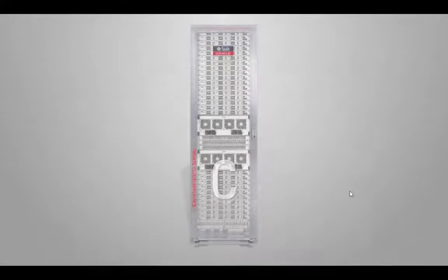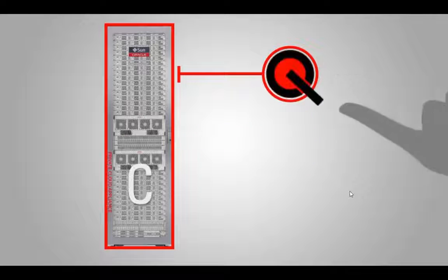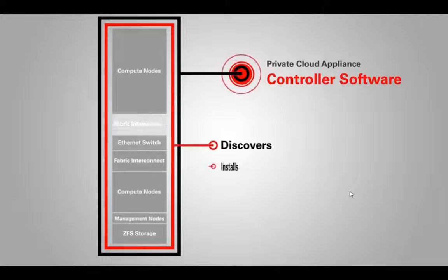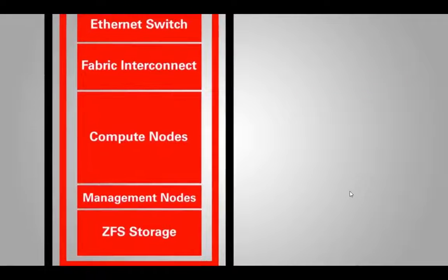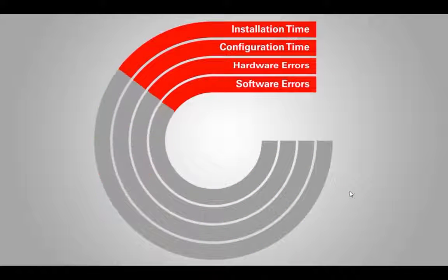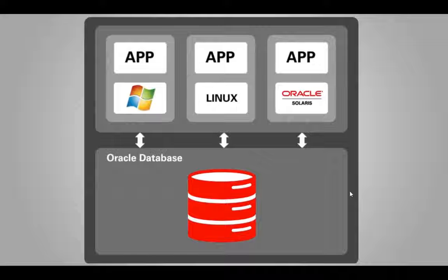Once the private cloud appliance is delivered to a customer site, you just need to wheel the racks into place, connect the power and network, and integrate seamlessly into your existing environment. The preloaded private cloud appliance controller software automatically discovers, installs, and configures the server, network, and storage components in the rack. You can immediately create virtual machines, either manually or by leveraging Oracle VM templates. You save hundreds of hours of installation and configuration time and eliminate the risk of physical and software configuration errors. You can use private cloud appliance to consolidate Windows, Linux, and Oracle Solaris applications onto one platform, or provide the hosting and management of Oracle database and third-party business applications.